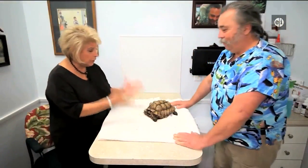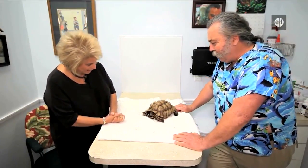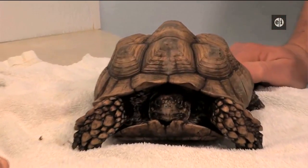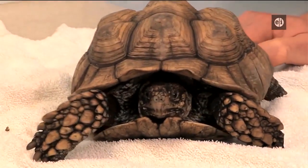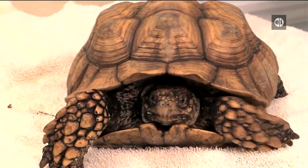Dr. Don, we love turtles, and this is a sulcata. It's a tortoise, all right. Okay. Sulcata, or an African spur-thighed tortoise. Tortoises are the land turtles. They have like elephantine feet. They're not the aquatic turtles that swim in aquariums and ponds. That's another show, okay? Total different care.